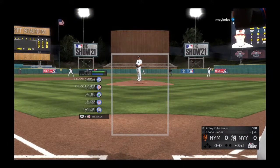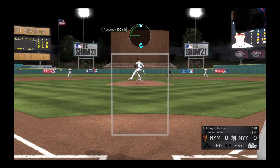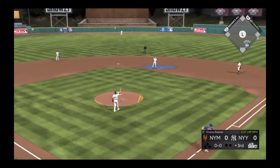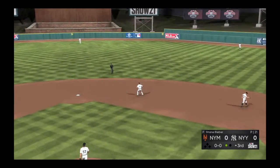Top of the third set to get underway, and that'll bring in the first-year catcher, Adley Rutschman. Here it comes. As he'll swing and pop this one up near second base. Turner is there for it. Makes the play, 1 away.